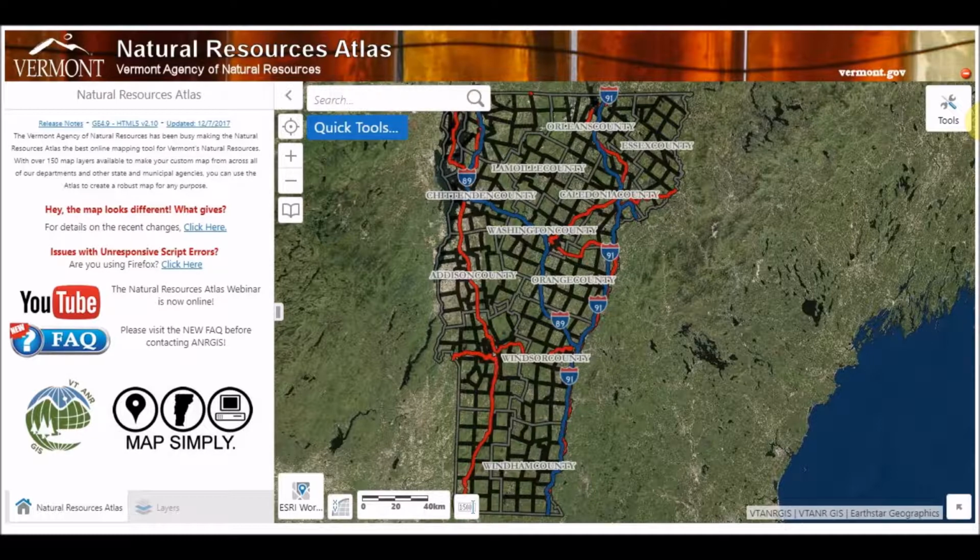This is a development-based viewer. This has not been released yet. I encourage anyone that is interested in becoming a beta tester to email me. It's Erik, E-R-I-K, .engstrom@vermont.gov. I'll add you to a list. I'll send you out the link. You can give it a test drive. Let me know what you think.